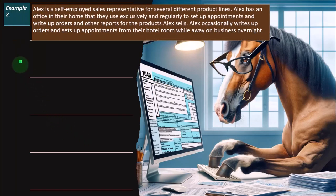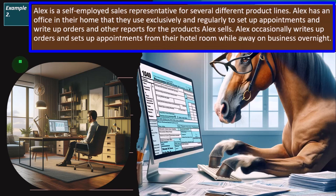Example two, Alex, self-employed sales representative for several different product lines. Alex has an office in their home that they use exclusively. Alex has an office in their home. Alex must be married or something. And that Alex has an office in their home that they use exclusively and regularly to set up appointments and write up orders and other reports for the products Alex sells.